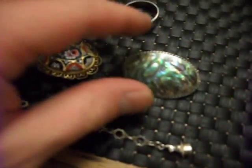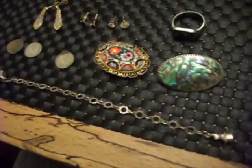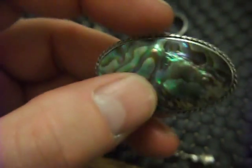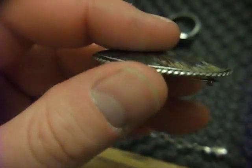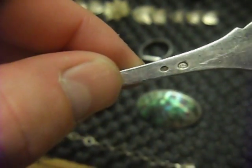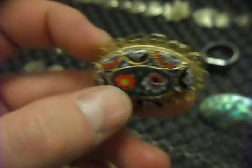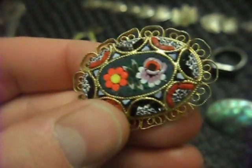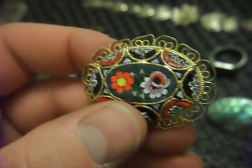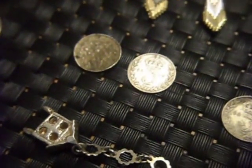Then I've cleaned all these up, but then there's a piece of, sorry about this, bad camera work on my part. Piece of abalone shell mounted in silver. This was all tarnished. See if I can get close up those hallmarks again. Then there's this micro mosaic which needs a bit of repair work. I thought these sold for more, but actually I had overestimated how much they sell for. Then we've got some coins. We've got 1921 threepence, 50% silver, and then 2 sterling silver threepences.